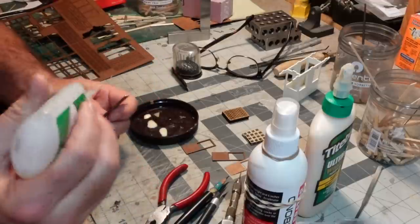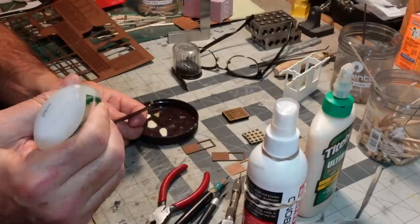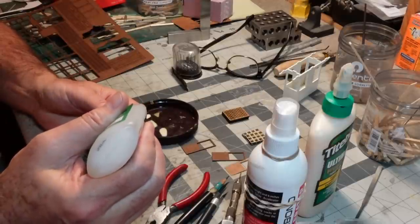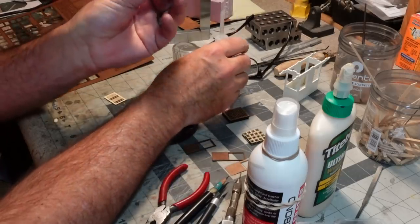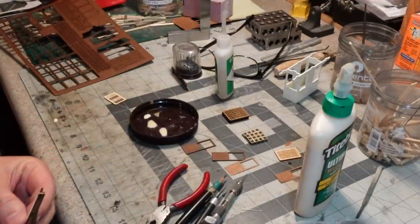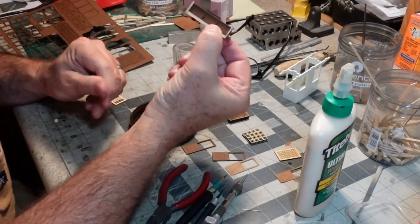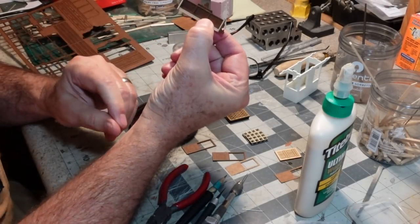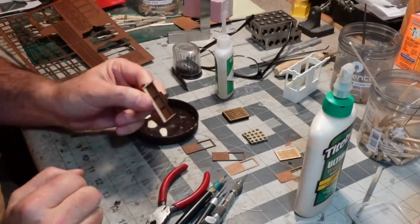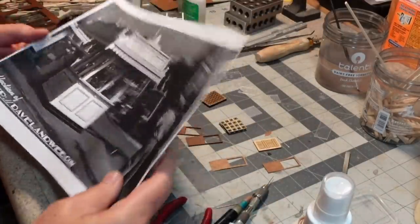So I'm actually just going to take a blob of CA, and you can use a thick viscosity or medium, and I'm going to put one little blob on top of each one of those, and then I'm going to kick it with an accelerator, and when that dries, you'll actually get more of a rounded shape. It'll be in the shape of that blob of CA, and then it's painted, and nobody but you and me will ever know.